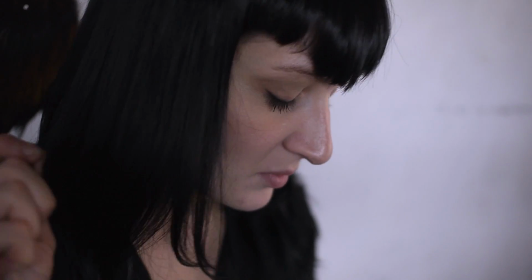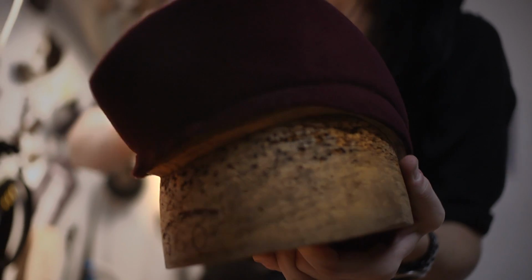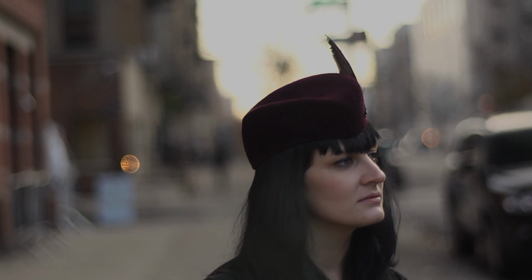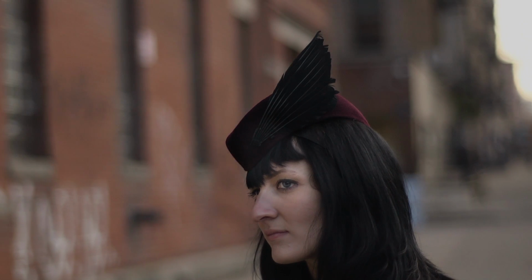I found this block on eBay. I had no idea what it was. Over a couple years and trying it, I realized that I had this amazing kind of cadet style, like Pan Am cocktail hat. It's been my best-selling hat. It's paid for most of my business, just this hat.